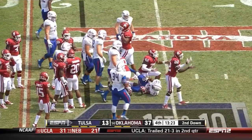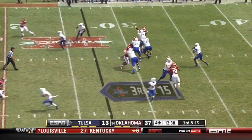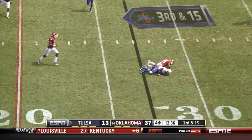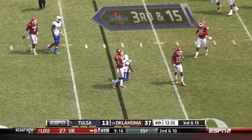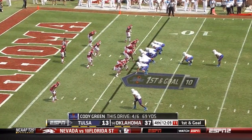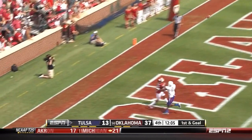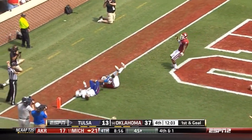Not what Tulsa was looking for on 1st down. Green throws very short. It's incomplete. And that was not going to work even if it had been completed. James receiving in this game. I formation. The fade, and it's knocked down, incomplete.